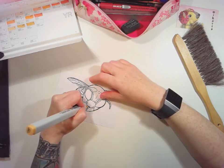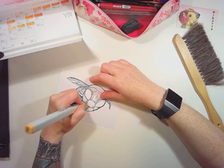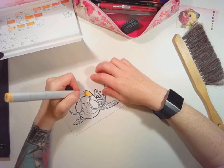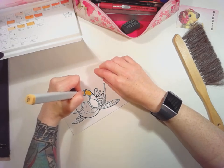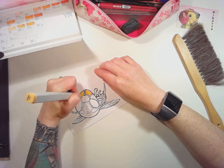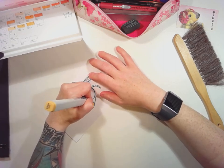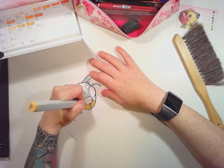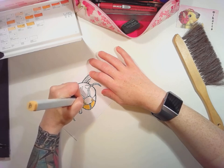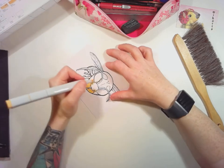Now, almost the whole head is this color. Be extra careful trying not to drag the color from the lines. That's so easy to do. These areas I'm just going to tap instead of actually drag the marker tip across the paper. And by tapping, there's less chance of smudging.